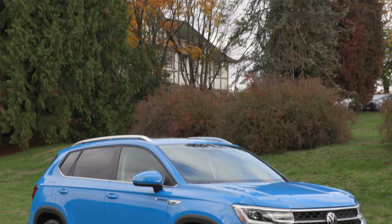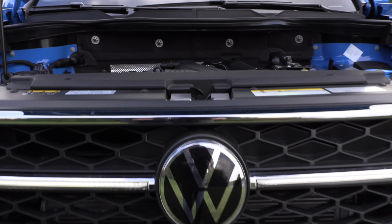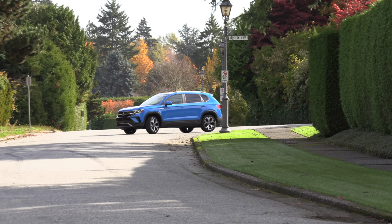What competition would the new Seltos be at par or better than? And also, what trim of the new Seltos is the best bang for your buck? Okay, I think one of the things is, as I mentioned, this is an alternative to buying a compact utility based on size. And based on size, it's the Volkswagen Taos. You don't have to buy the top trim to get the turbo. That comes standard with a turbo and a dual clutch. That is kind of fun to drive.